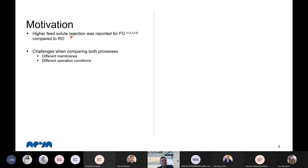But if you want to compare both processes, you have some challenges. The first thing is that normally different membranes are used. As you know, reverse osmosis membranes have thicker support layers. For FO, we need a thin support layer for the draw solute to diffuse to the active layer. And it's not always possible to keep the operating conditions comparable in both processes.